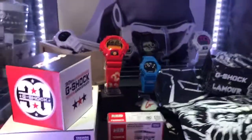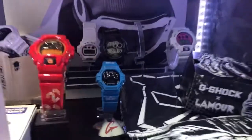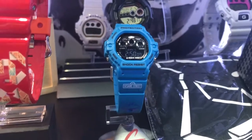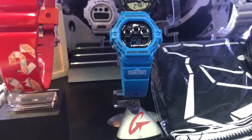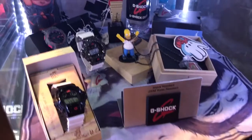Here we go. The other case. Okay, give me a second. Some more watches. I love this watch here. It's Sesame Street. It's the only one that I know of that's available out there. Not many people have information on this watch, which I think is very rare. It's pretty cool, the story behind it.